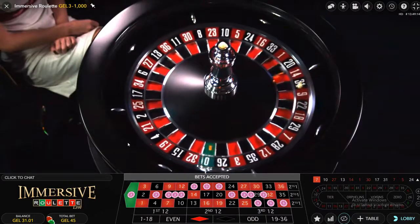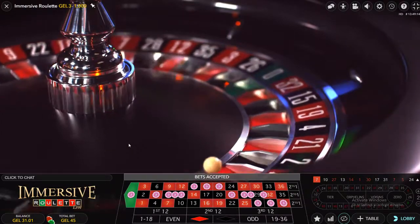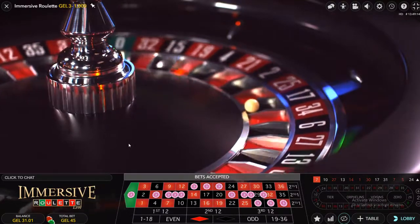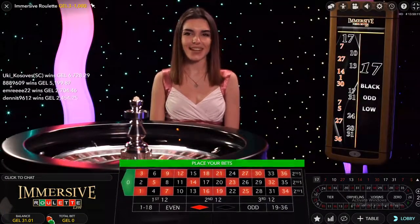Double drop. Low number, odd number. Enjoy. 17 black. Thank you. Good luck in the next round.